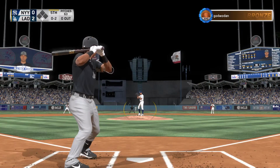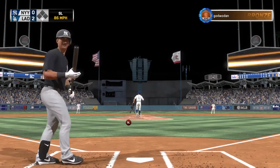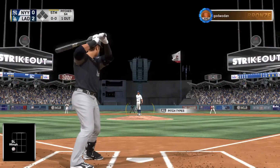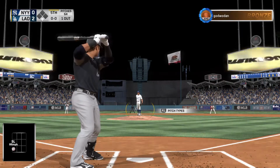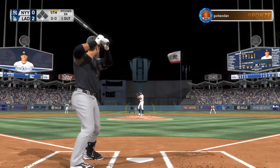This is just great pitching. They start him off with the slider to get the strike, and then they bust him in with a fastball. I don't know what he's thinking up there, but they really are messing with his mind right now. So he froze him for the strikeout. Grover Torres goes down for the first out in the 5th inning.